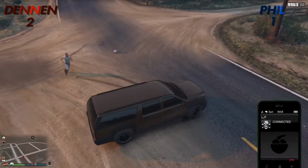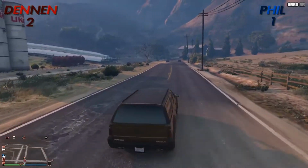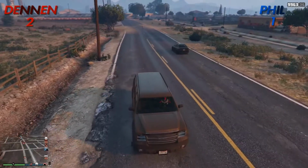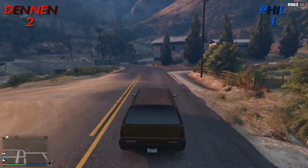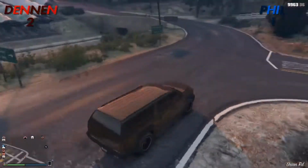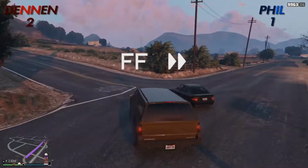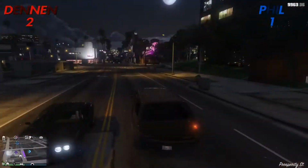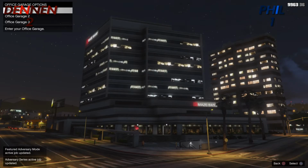I think I'm closer. Right, no, I've got one. And do you know what I've just seen? Just cruise past me. I've just seen a Sultan pass me as well. There's another one. Yeah, I've seen one parked up as well. Right.